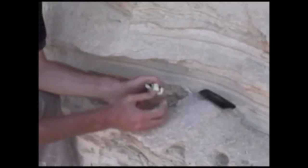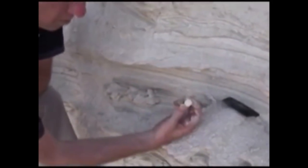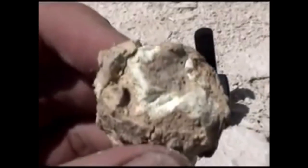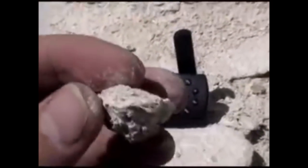Look at that. That is pure sulfur. The brimstone has been tested and proves to be extremely pure elemental sulfur combined with small amounts of magnesium. This will be a really nice sample. In fact, it's so pure it burns very, very easily, as Aaron demonstrates here.